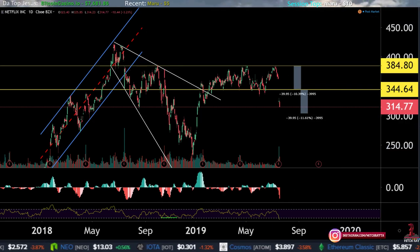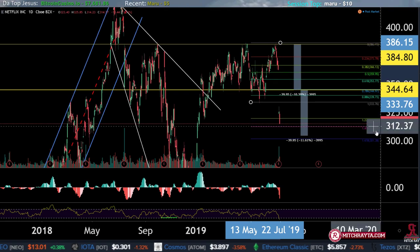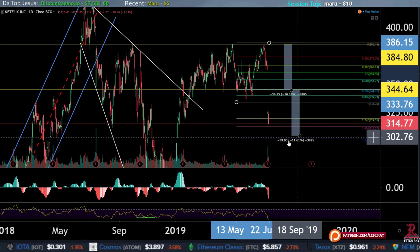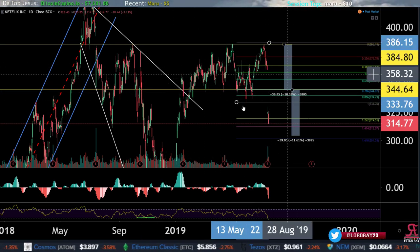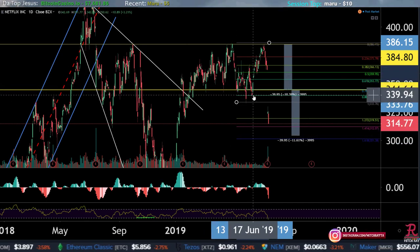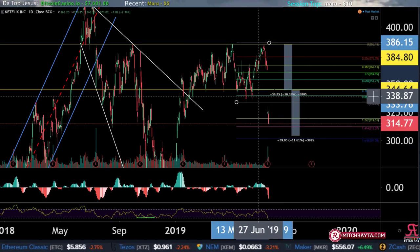Okay, we can also do fib extensions from your previous low to high. And as you can see, the 1.414 is 312, and the 1.618 is at 301.38. Very close to the measured move of the range we were in. Look at these springs, dudes. Nice springs to run up one more time before being destroyed.